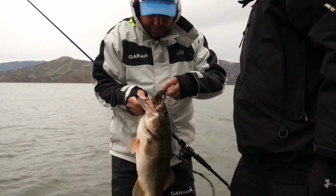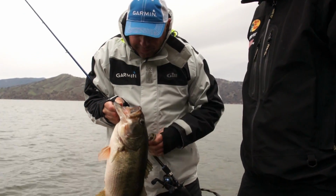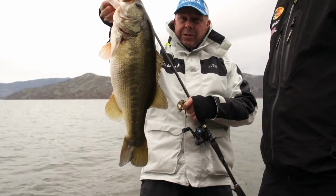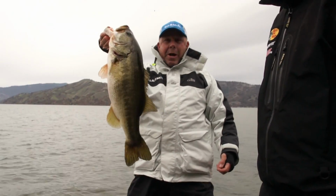Fit that right through the nose. Revenge football head jig and that little Yamamoto twin tail trailer, bouncing it through the rocks. Oh, man. That's the way to do it. Clear Lake, man. Put them HUDs away.